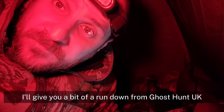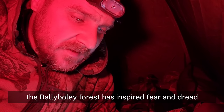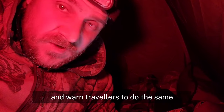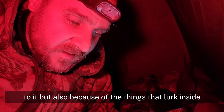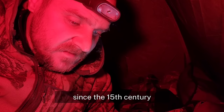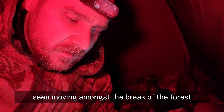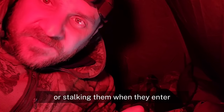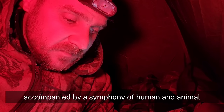I'll give you a bit of a rundown from Ghost Hunt UK. For hundreds of years, the Bully Bully Forest has inspired fear and dread. All the locals would stay far from the wood and warn travellers to do the same, not just because of the dozens of disappearances linked to it, but also because of the things that lurk inside. Since the 15th century, there have been figures seen moving amongst the brake of the forest, watching people walk past or stalking them when they enter.